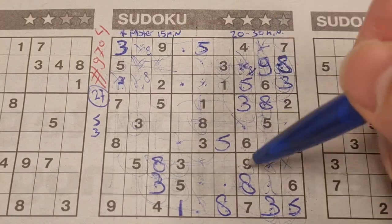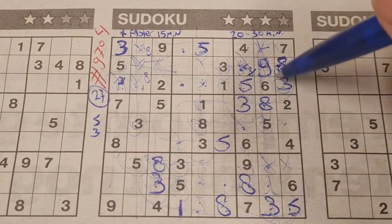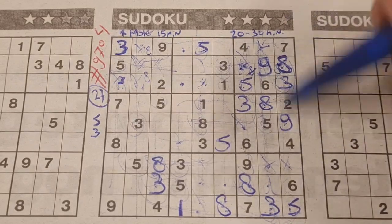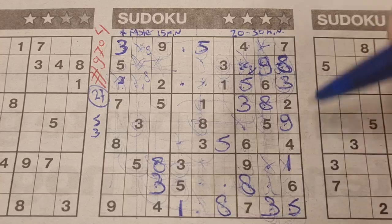Should be there. 9 in this column, 9 in the column next to the last column. The only place left with a 9 should be there. One box left now in the last column for number 1.